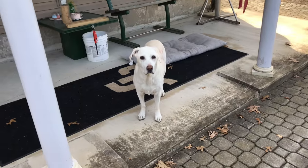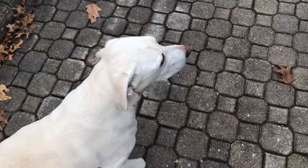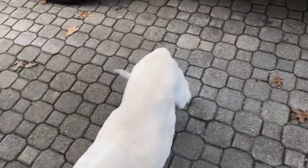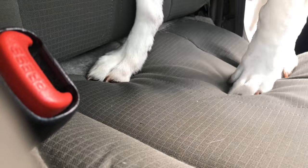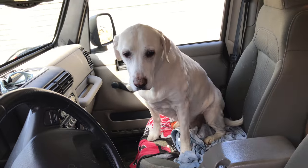Do you want to go in? As you can see, clean right here for the most part. And then you get up in here, and there's just dog hairs everywhere. You going in? Go in. You can't get up there anymore, huh? You want me to give you a lift? You ready? Get up there! Yeah! Are you in the Jeep?